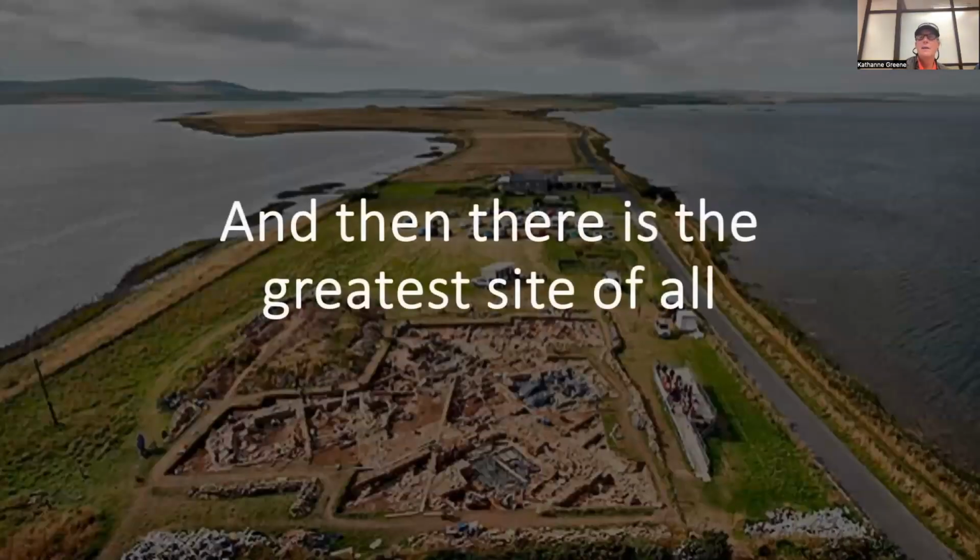Okay, now we get to what we're here to talk about, which is the Ness of Brodgar. So this is the isthmus. On this side is the Loch of Harray, and this side is the Loch of Stennis. This is a freshwater loch. This is a saltwater loch. Up here is the ring. To the south would be the Stones of Stennis.